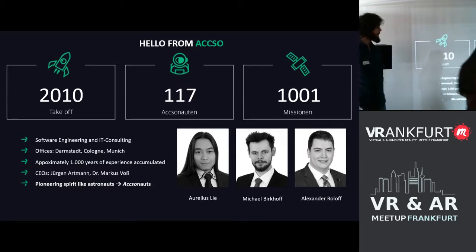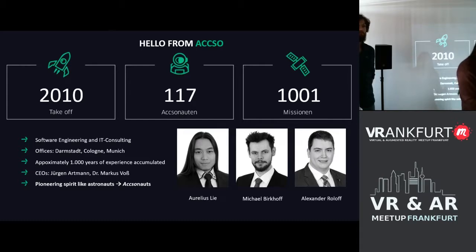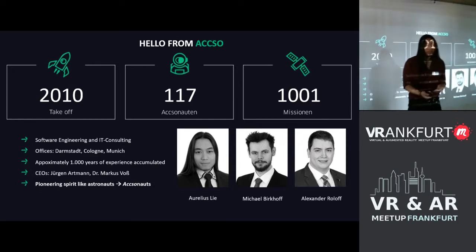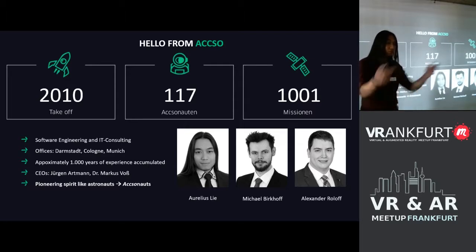And as you can see here, we call ourselves Axonauts because we try to capture the pioneering spirit of astronauts, but mainly because it sounds cool. However, virtual reality is a field with still a lot to discover and experiment on. So in a way, each of you who's interested enough to come today is a pioneer in his or her own right.